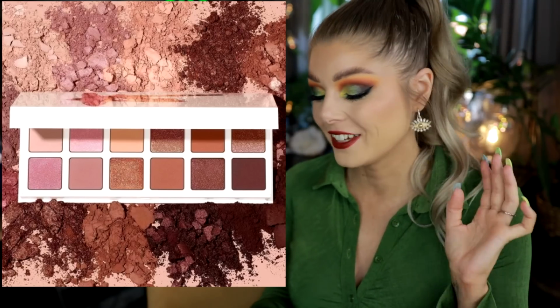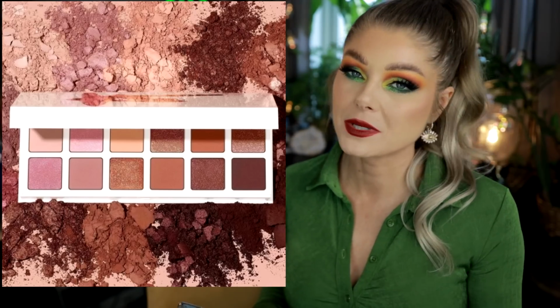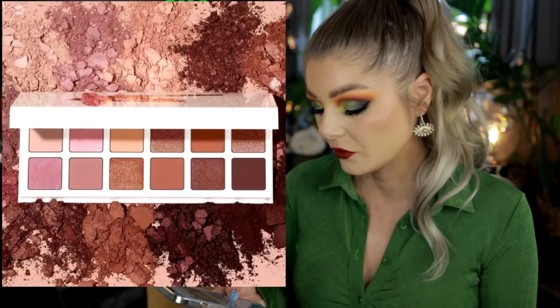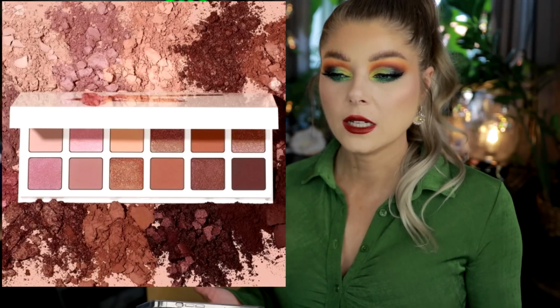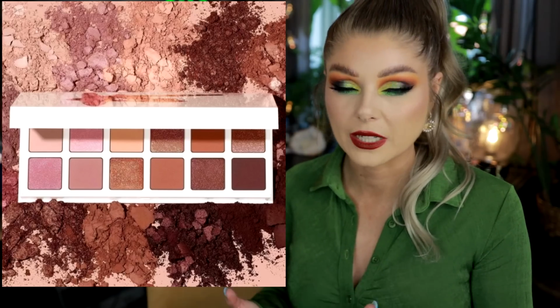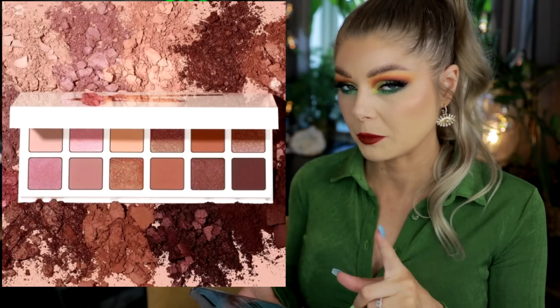But I will say, I think a lot of people will be interested in this. It is a neutral palette, a mix of shimmers and matte, goes from light to dark, a couple of pinky shades as well, together with some browns. I think a lot of people are really going to love this. It is inspired by some of her most liked lip colors. I know that some of her most iconic lip colors are represented in an eyeshadow formula here. I don't remember which ones off the top of my head, but I read that, and I think Fuzzy is one of them, one of the pink ones.